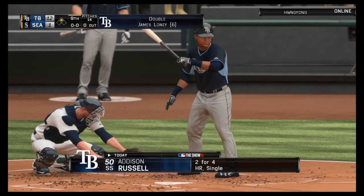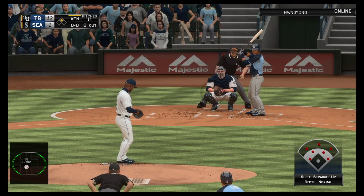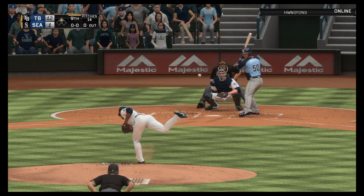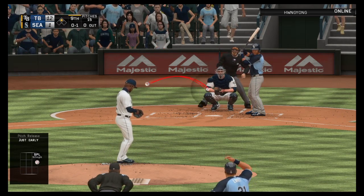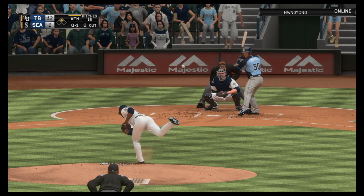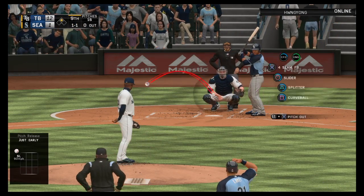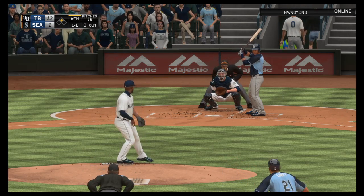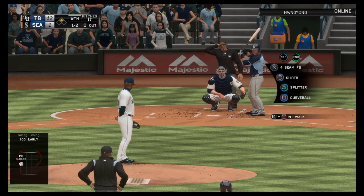Addison Russell is set to take some more swings. He homered back in the third inning. First offering on its way. They set the target in, and this finds the inside corner for strike one. Just off the plate and high, ball one. A runner at second, nobody out. Good break to that thing, and it's 1-2.